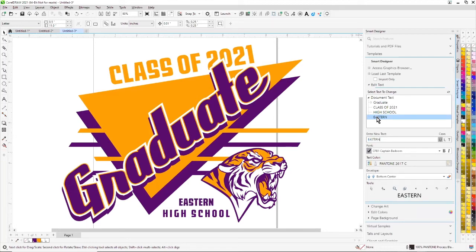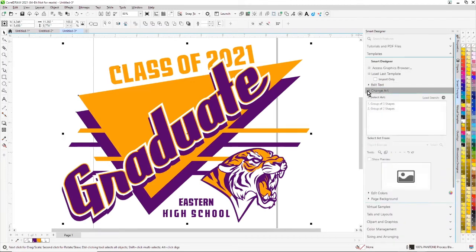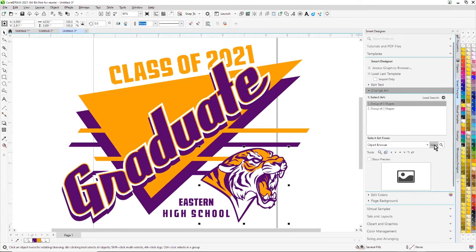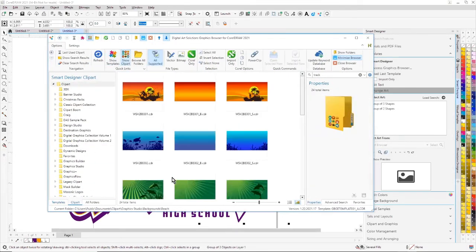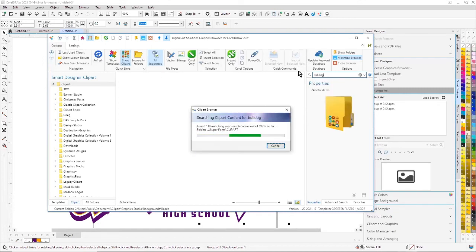If we want to get a new image in here, I could simply go down to change art. I could go up to my GraphicsFlow and do a quick keyword search for another image and import it in here. Or I can use the graphics browser in Smart Designer to do that as well. So I could come over here and say, hey, you know what? We need a bulldog. So let's open up a bulldog here. And we'll just double click on the bulldog, get that nice new bulldog in here.